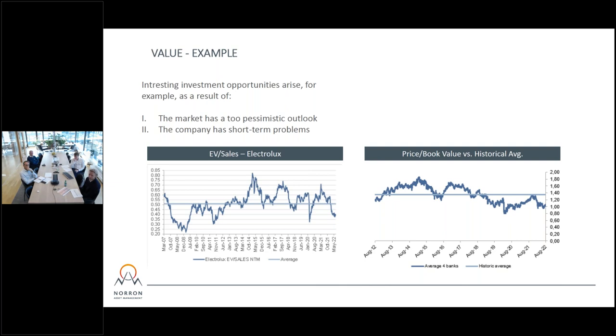We believe that's a little bit too pessimistic on one side, but on the other hand, you can see when it starts to spike, when it comes up to 0.65, 0.7, they will not have over time a 6-7% margin. They can have it for one or two quarters, but they will never sustain it. So these are the type of things we look at.